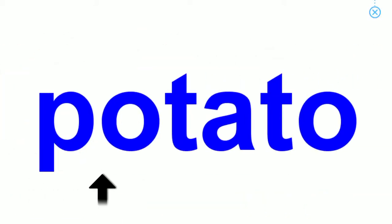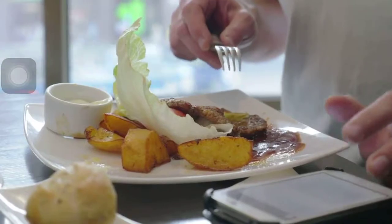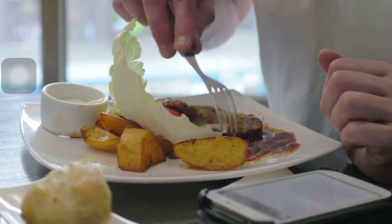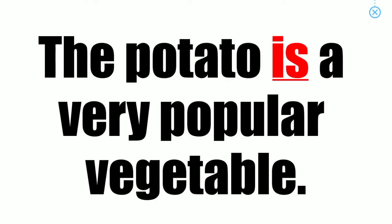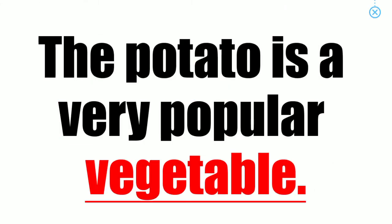Potato. The potato is a very popular vegetable.